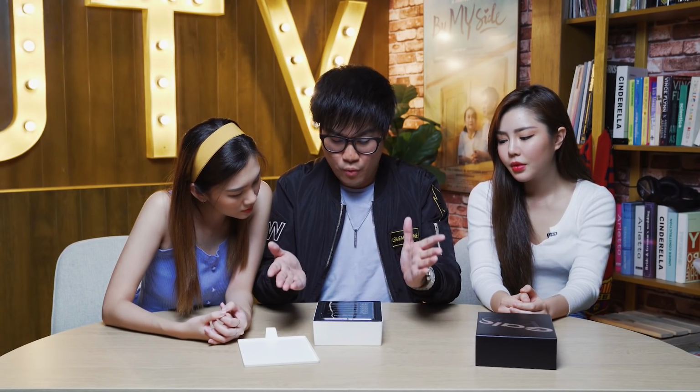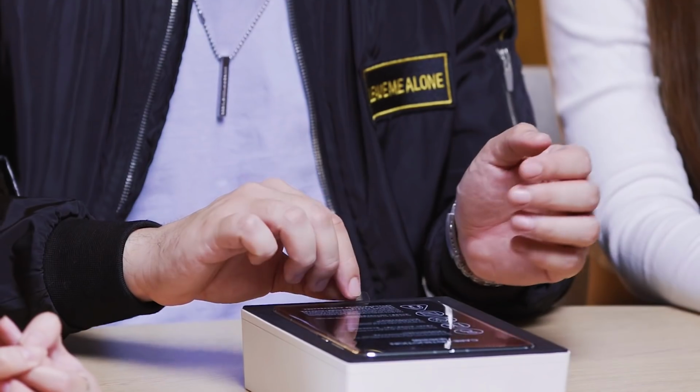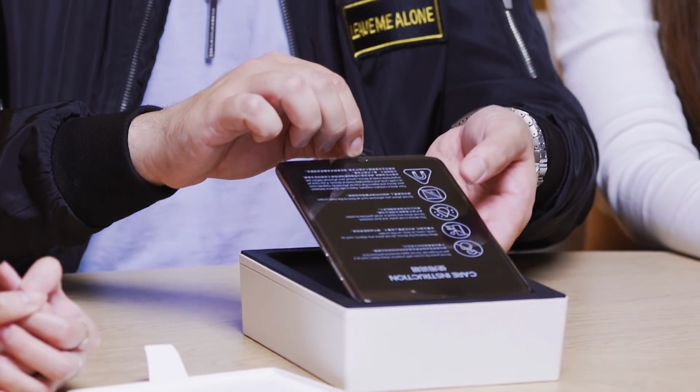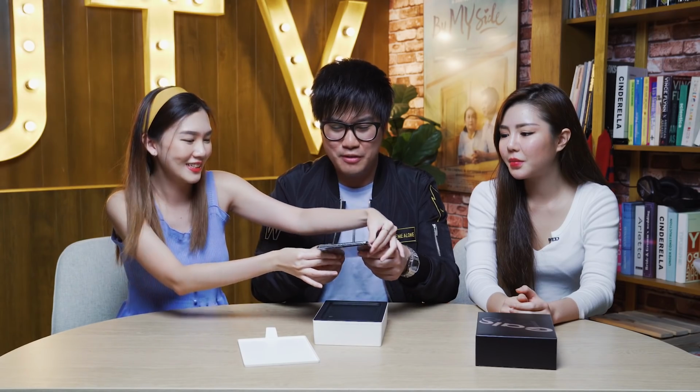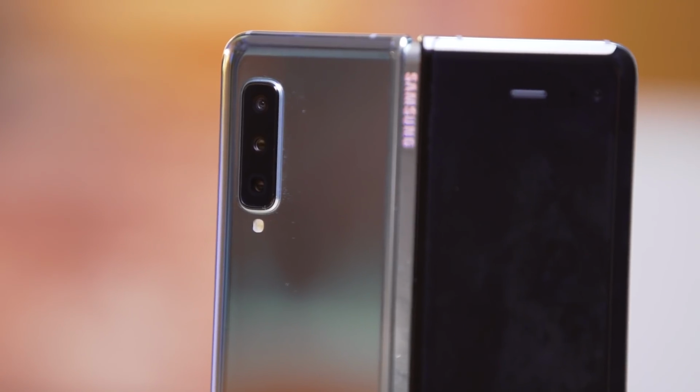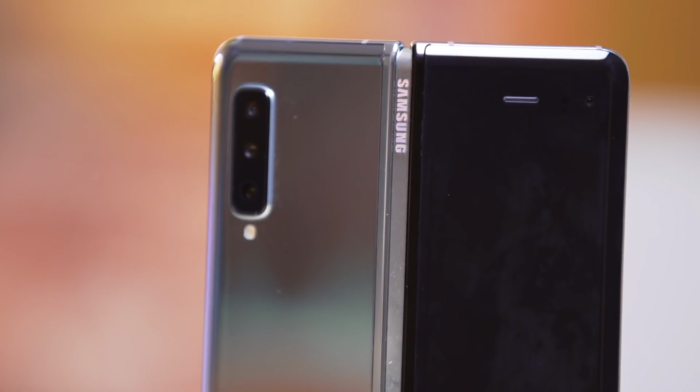Okay, I'm gonna lift it up for the first time. It's basically the same thing as your feet. It's not very heavy, and it's not very light either. It just feels like you're holding something solid. This is the first folding phone in the world, period. So innovation at its best, guys.